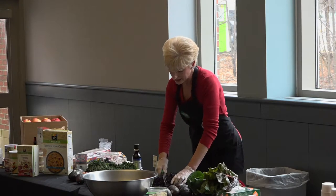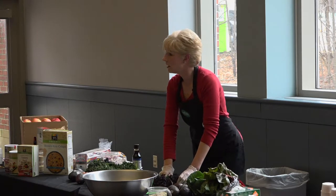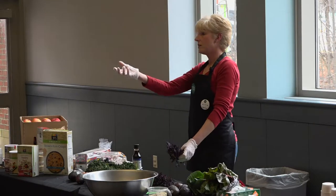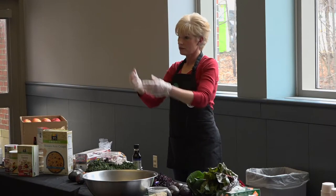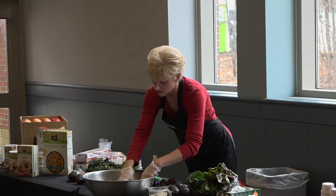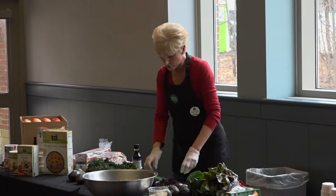I regularly do sautés and everything just with olive oil. The only trick to olive oil is you don't want it to get to a smoking point, because then it breaks down. So there are some high heat cooking oils like avocado, but also safflower and grapeseed and a whole variety of others that you can use.